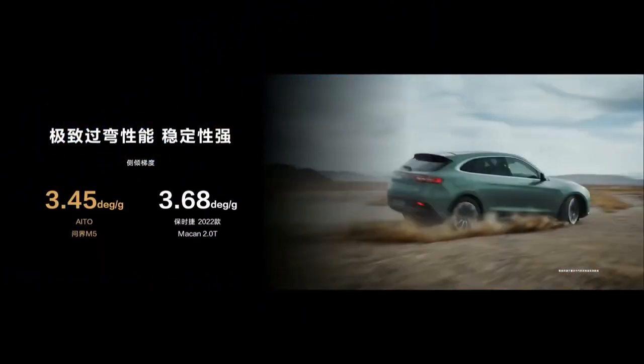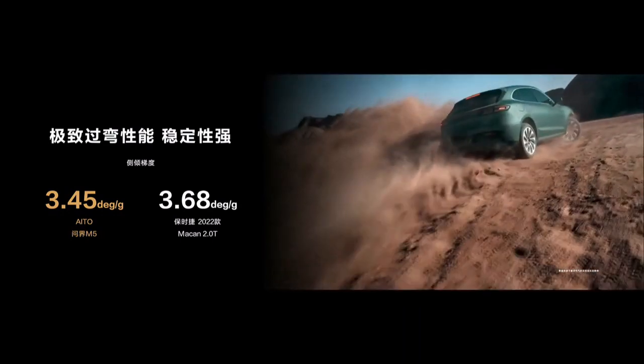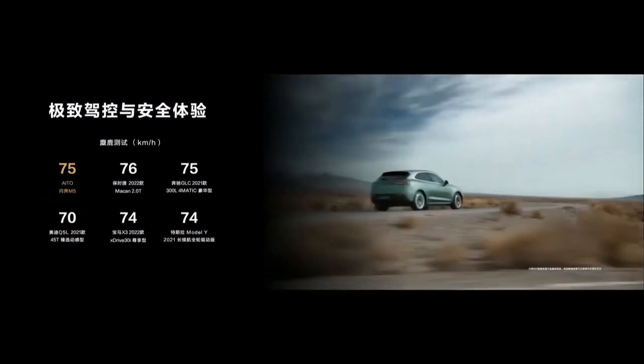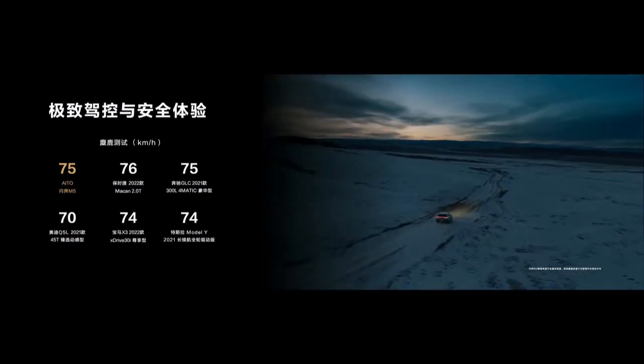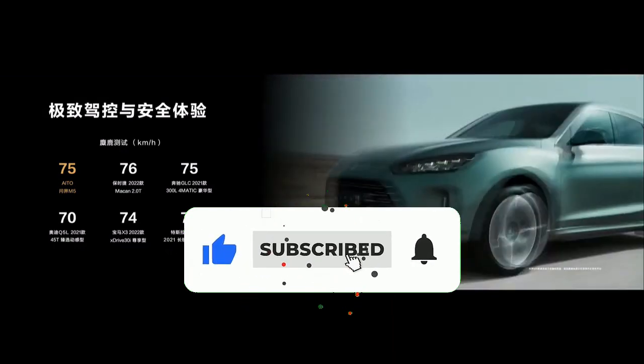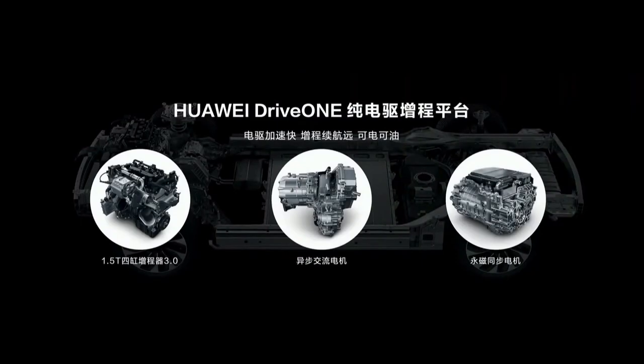It also has a really small turning circle. The car is very heavy, 2.35 tons, but when it makes turns, the turning circle is really small. With such a heavy car, we're able to deliver such a performance. You can see how powerful the handling is.